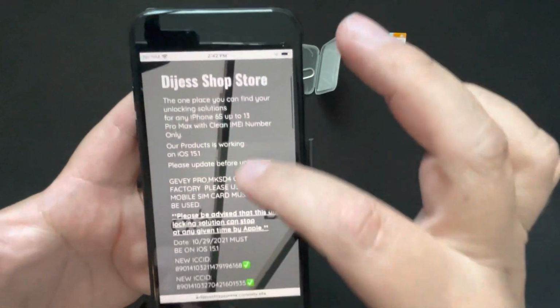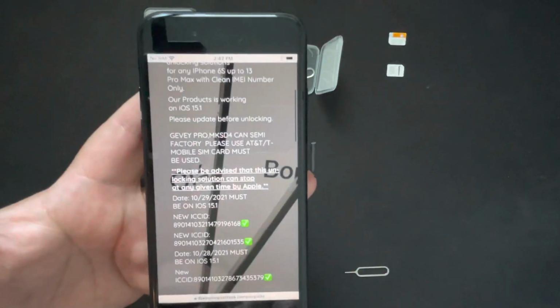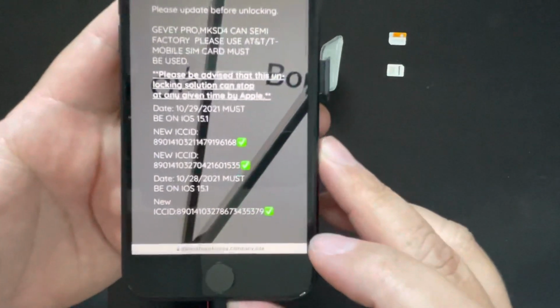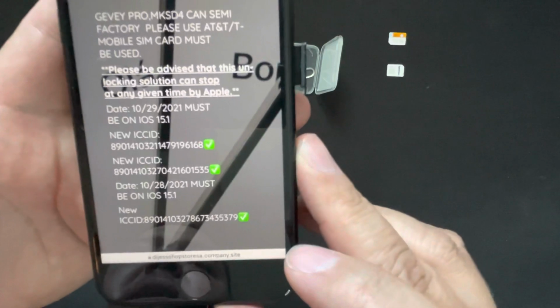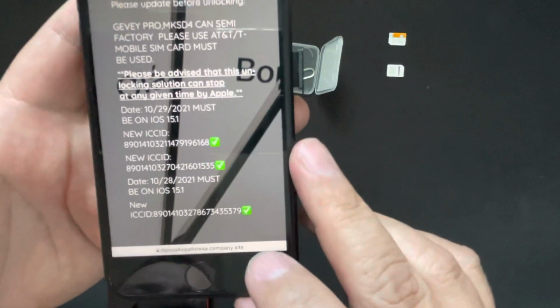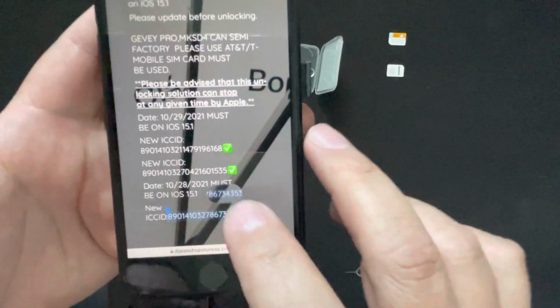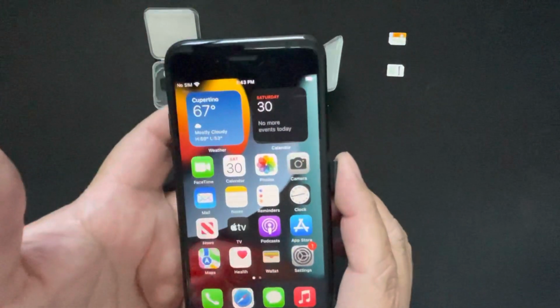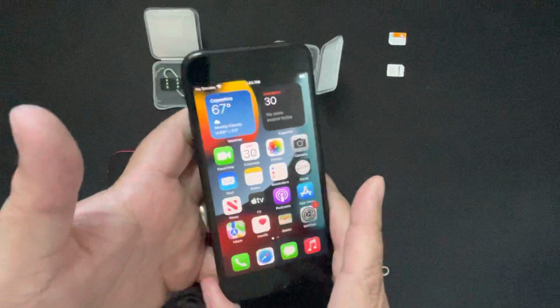I have a few ICC IDs, but the one that is working right now in any carrier is on date 10/28, ending 5379. So I'm using that one, copy, and then I'm gonna put it in.